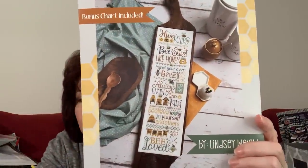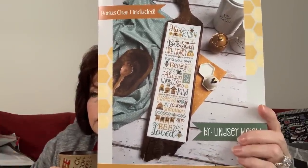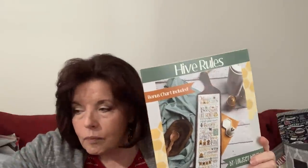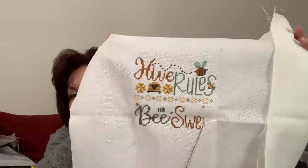This one is by Primrose Cottage Stitches, and this one is called Hive Rules. Started this one at my Ocean City retreat back in April. And this one is just being stitched on a piece of antique white Lugana. I think it's antique white. What color is this? Yep, antique white Lugana 28 count with all the called for DMCs. And that's how far I got on this one.